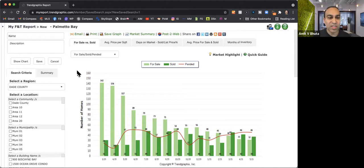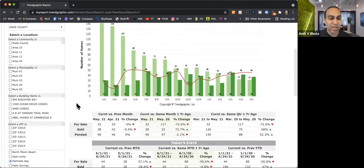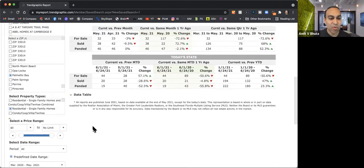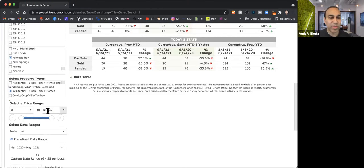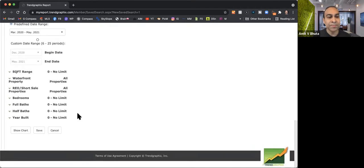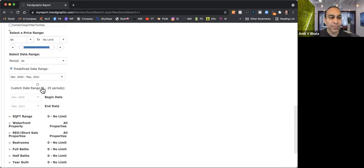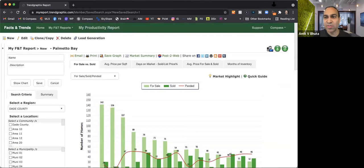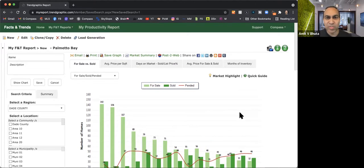If you look at the left of my screen, this is Dade County, Palmetto Bay, single family homes. I didn't use any price points. I just did all of them so you could see everything. And this data is from March 2020 to May 2021. Today is June 26th, so we're not done with June yet. That's why I didn't get June's data.